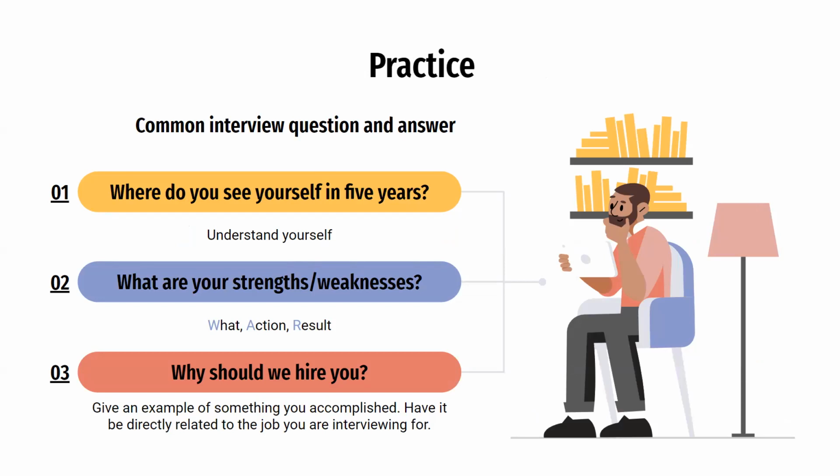The other questions include, where do you see yourself in 5 years? The way you can answer this is by understanding yourself and then preparing answers, so writing your answers out after brainstorming. The next question is, what are your strengths and weaknesses? You can think about this with the process of what, so what the weakness or strength is, action, how it occurred, and then result is how you're learning from it.